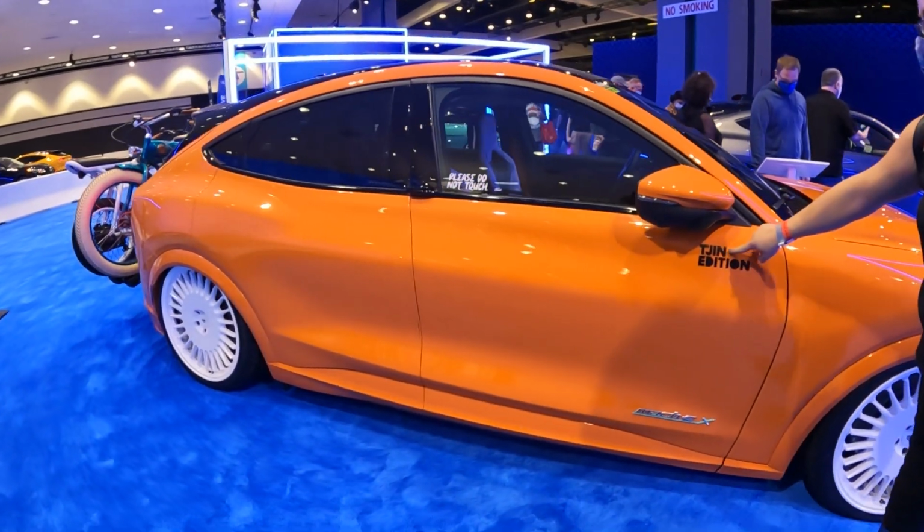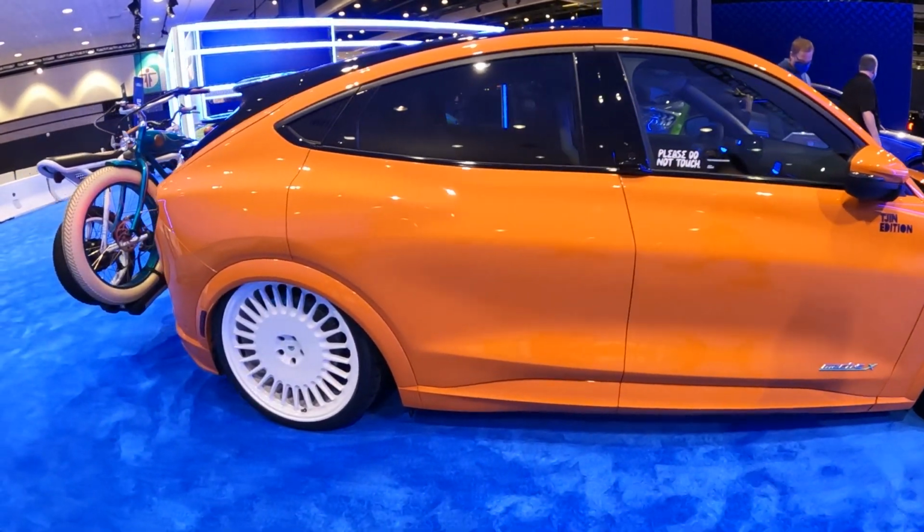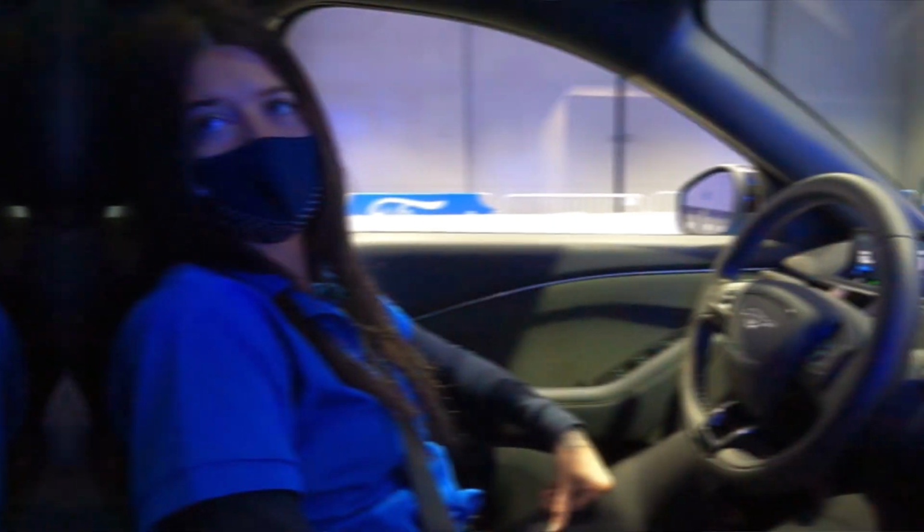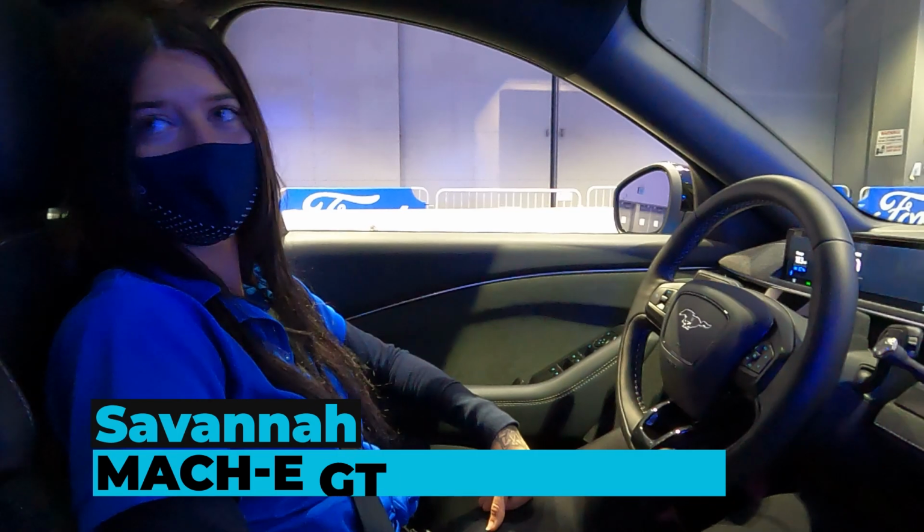This is from SEMA as well. Very cool. Very low Mach-E. And a couple of e-bikes on the back. What was your name again? Savannah. Savannah, thanks so much for driving us today.